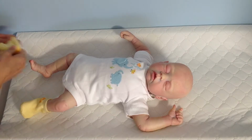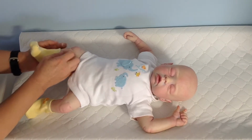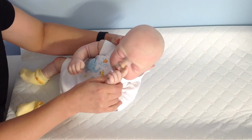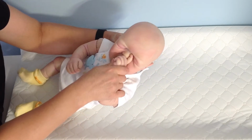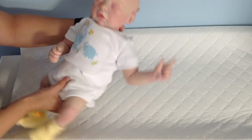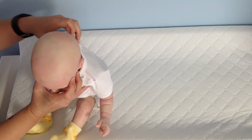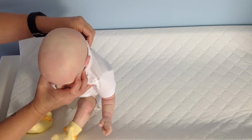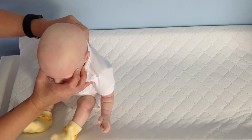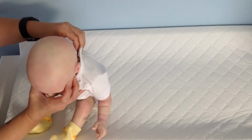This is a cute baby. I tried to sell him too right after I got him because I had to pay for a bunch of kits that I'd ordered. And I couldn't get anybody to buy this little guy. I don't know why.